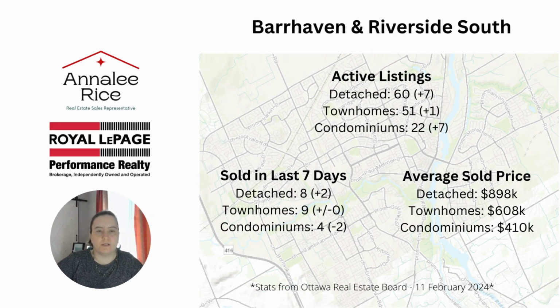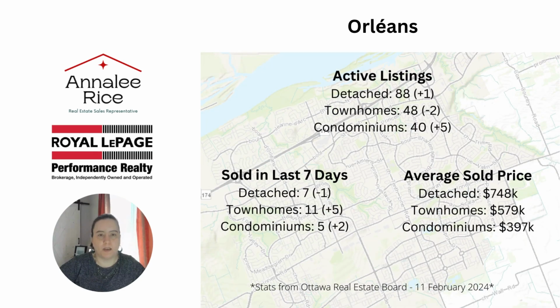In Barrhaven and Riverside South, we've got an increase in the inventory. Last week we had a really low condo count. We only had 15 condos that were listed for sale, so it jumped back up to a normal level for Barrhaven and Riverside South. And sales were pretty slow, detached up slightly, condos down slightly, and townhomes steady. In Orleans, slight changes, a slight number increase of condos listed for sale, just one increase for detached, slight drop for towns, and sales were up slightly for towns and condos and down one for detached.